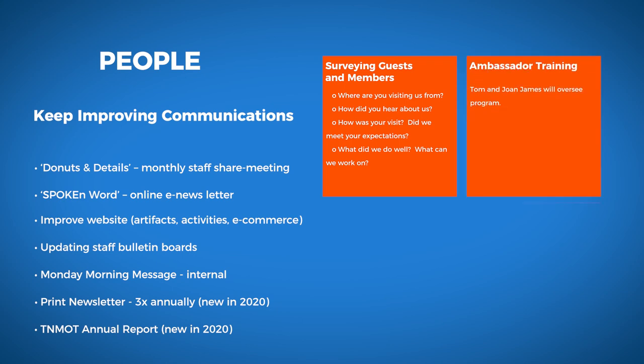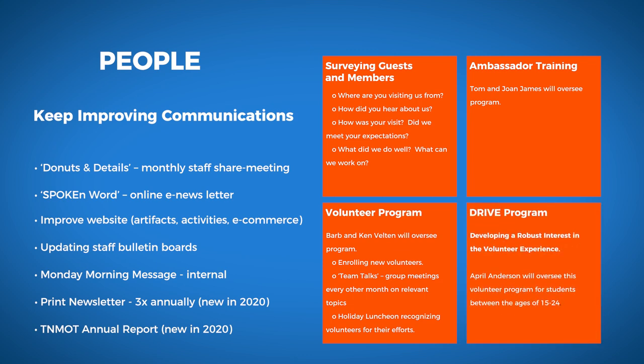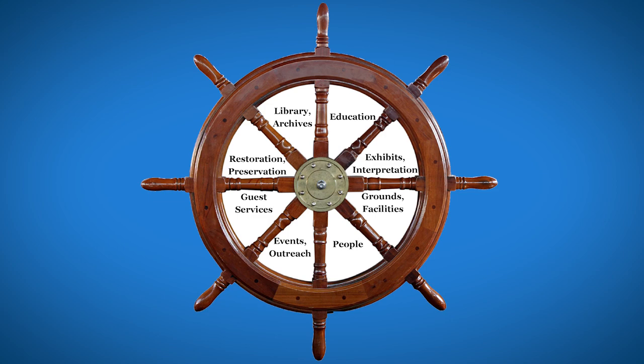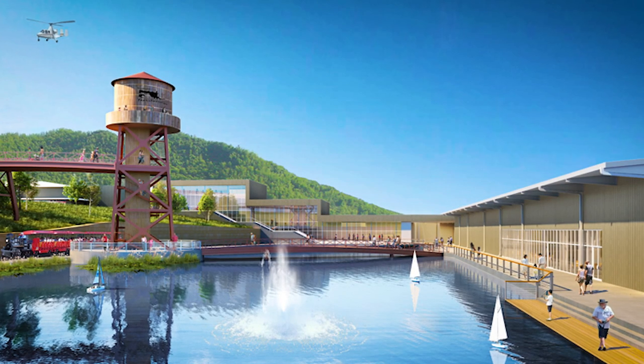Tom and Joan James will oversee our ambassador training, and Barb and Ken Velton will continue to oversee our volunteer program. April Anderson will oversee the Drive volunteer program for students between ages 15 and 24. If we all work together, we will steer our ship into the horizon of our bright future.